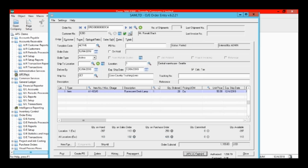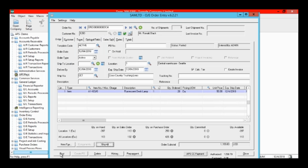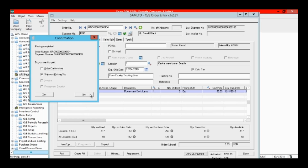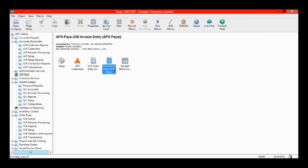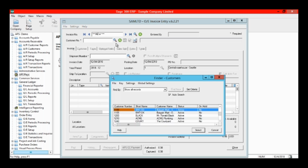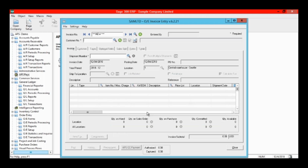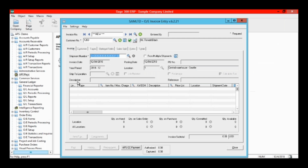Okay, we'll just close out. We'll hit ship. And then we'll post. And again, we're not printing. And we'll close out this screen. Now, to complete a pre-authorized transaction, all you have to do is go into this screen here, click into that customer, open up that shipment. So here you can see this is the last one we did today.